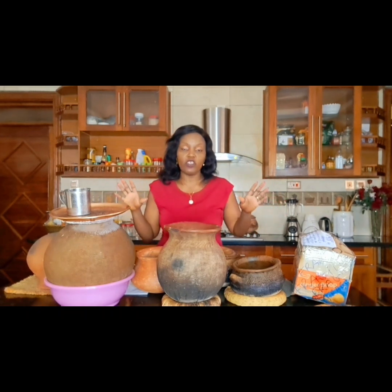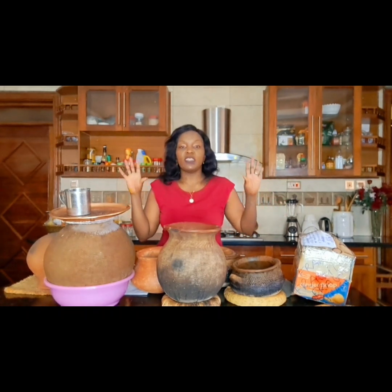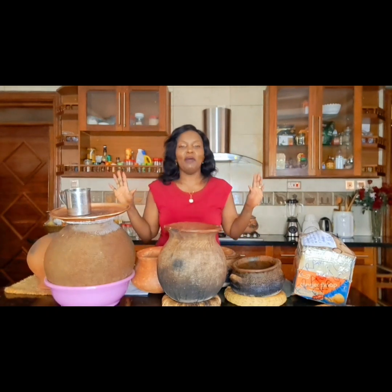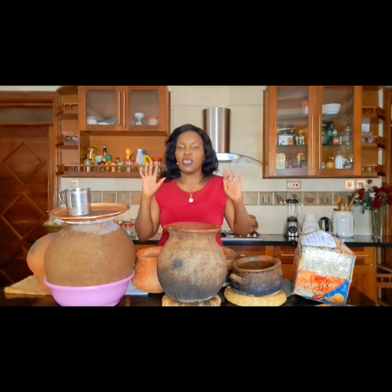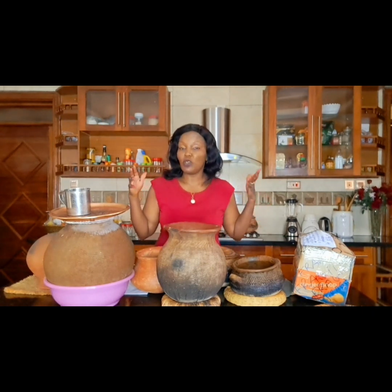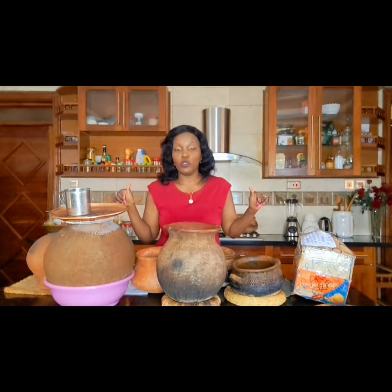The only thing I have not tried to cook with these pots is ugali, tea. I have not boiled milk with them. I've not tried. But anything else, you can use these to cook. Somebody told me they had cooked rice. That I'm yet to try.